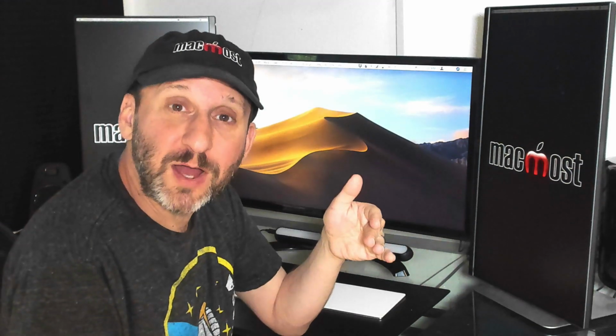You want to test out the camera by either launching Photo Booth or FaceTime to make sure that the camera works. You want to test out the speakers by playing some music or something at a pretty loud volume to see how they sound, and also check out the headphone jack.